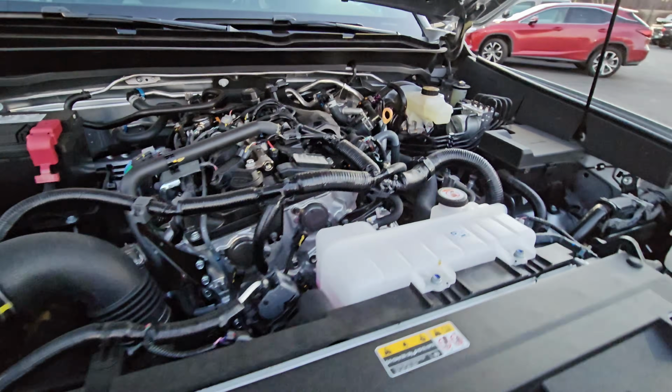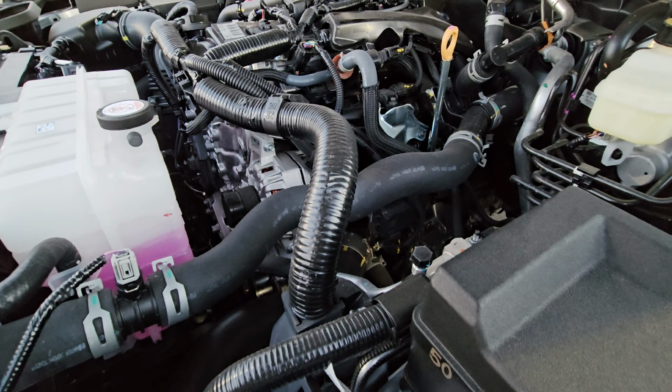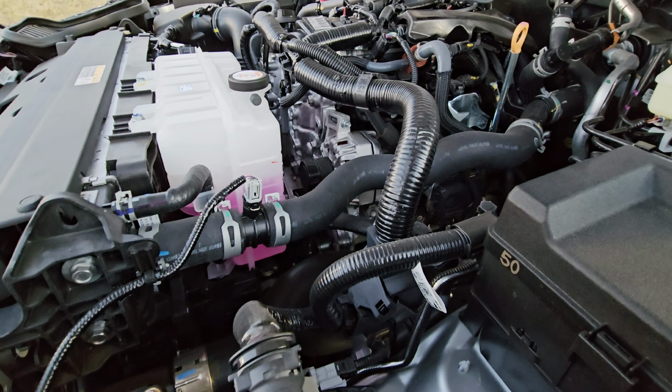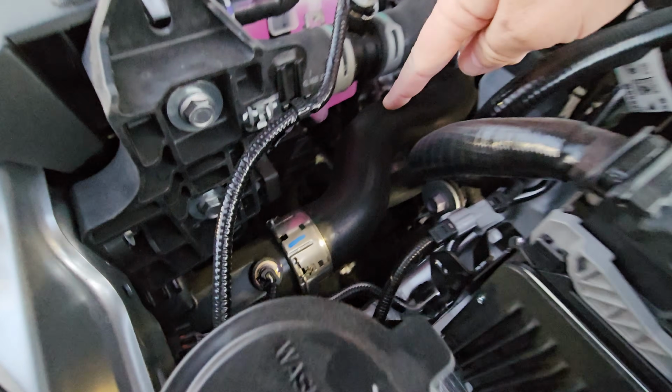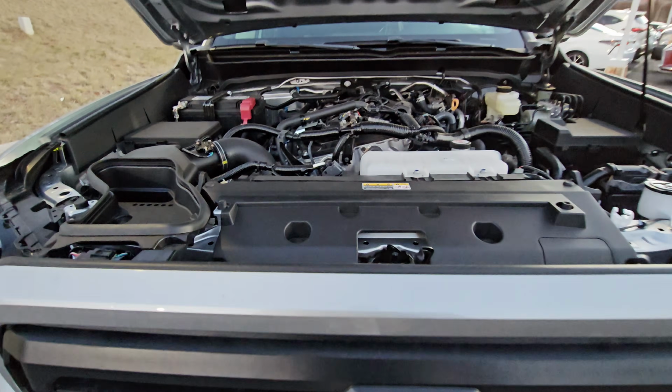Tons of room in here, which will be great when people do want to modify things and add bigger turbos. Huge charge pipe coming right off the front intercoolers, or intercooler. I have no clue how many there are. I can see an intercooler up in the grill here, as well as looks like horns and all kinds of AC condensers. Interestingly enough, the intercooler looks like it's just on this upper part of the grill.